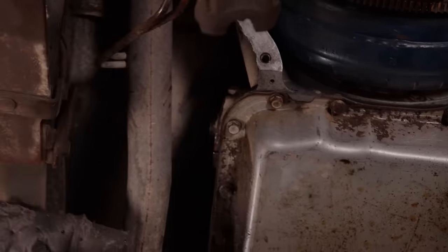Once the engine's out, it's time to move on to the axles and suspension. Since I already sprayed these bolts with Deep Creep, they should all come out pretty easily.